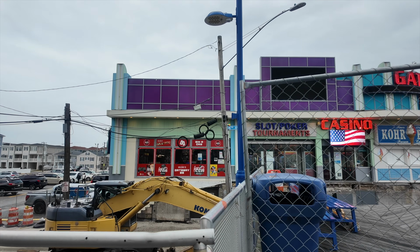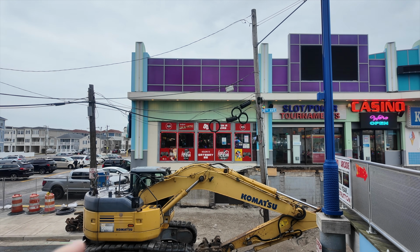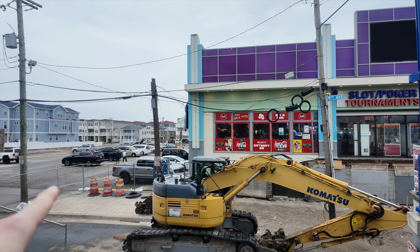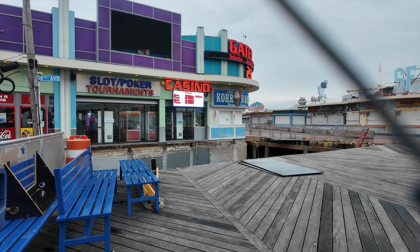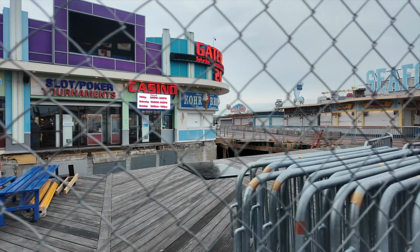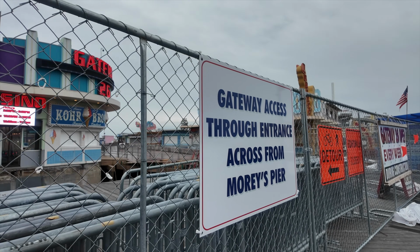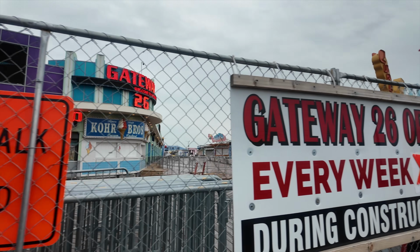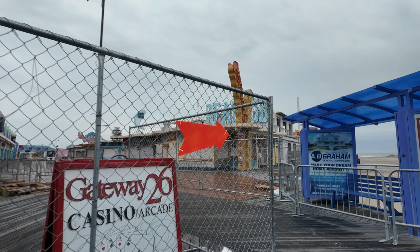You can see the equipment's still here. And those steps, all of that have been fully removed. And you'll be able to see it better once we make our way over. You even see the sign here, Gateway access, with some arrows. Sorry, it's really cold out here.